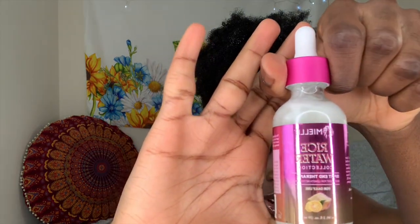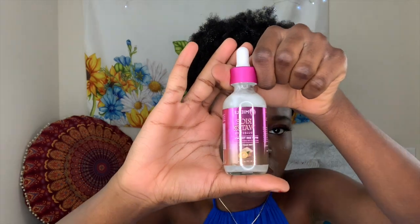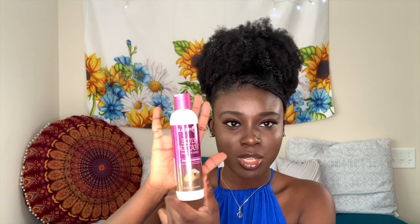And then the next thing that I got was the rice water split end therapy. That's the next thing that I got, and this is the size of it. And then I got the rice water moisturizing milk, which is this size.